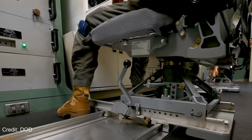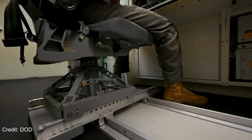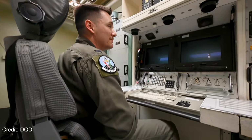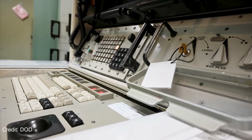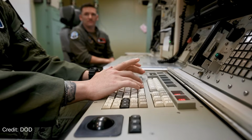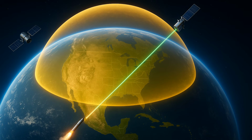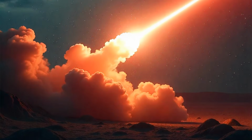Here's the part we can't ignore. If such a laser system can defend against any missile launched at the US, then by definition it could also strike any target anywhere in the world. A Golden Dome isn't just a shield. It's a global sword. It gives whoever controls it the ability to neutralize nuclear deterrence and project power in a way no nation has ever been able to before.